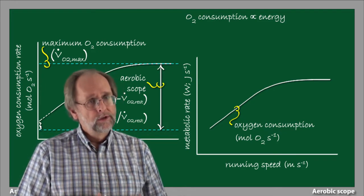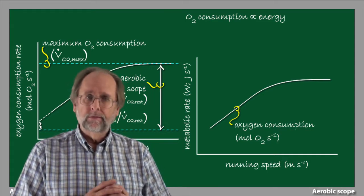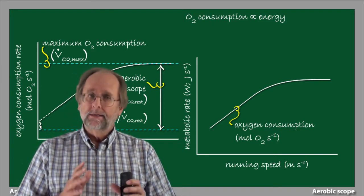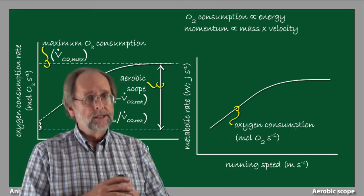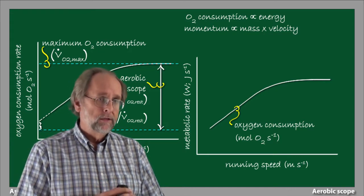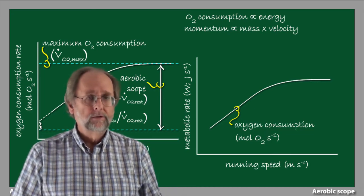Now, why should the metabolic cost of transport increase linearly with running speed? Well, it's a simple matter of Newton's laws. The forward motion of the body is a momentum, and work has to be done to sustain that momentum. Momentum is the simple product of mass times velocity. Therefore, you would expect the work done to impart forward momentum to the body, that is, to running, to be linearly related to running velocity.